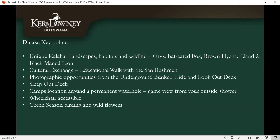And then we've got the unique structures. So we've got the hide, we've got the lookout deck, we've got the underground photographic bunker, we've got the Sleepout Deck, and we've got permanent water in the area. So there's a lot of wildlife that congregates around there. During the green season, incredible bird life and wildflowers.